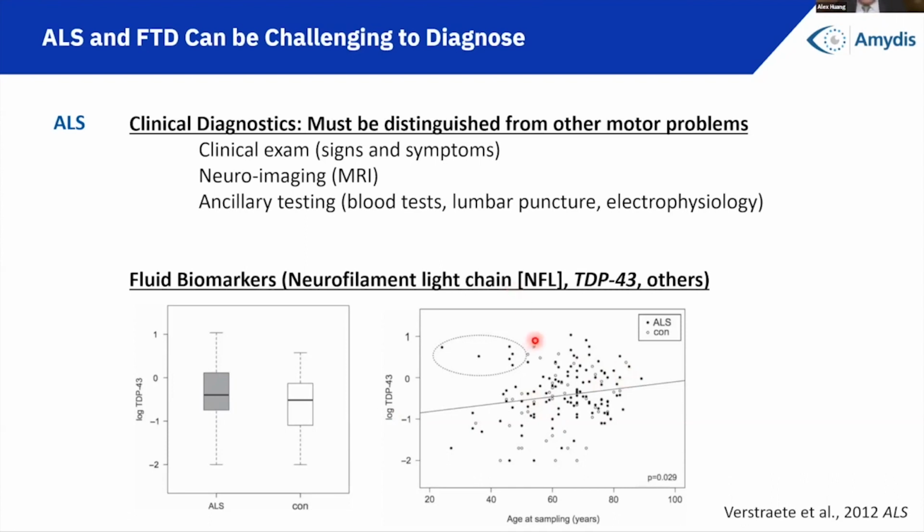What happened is that it was only these 1, 2, 3, 4, 5, 6, just this little small cluster of 6 people at a younger age who had higher TDP-43 levels that twisted this whole thing to create this subtle difference. So the bottom line is that blood tests can be done, but there's still a ton of overlap to distinguish people with and without ALS.